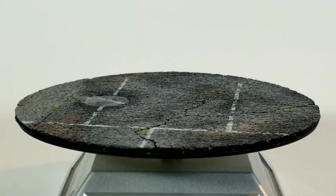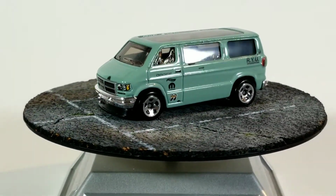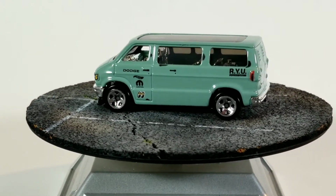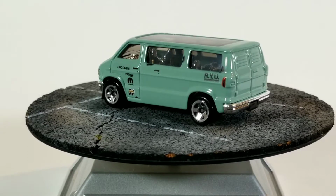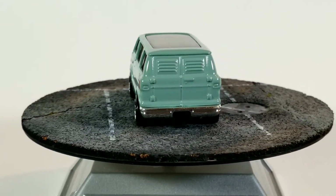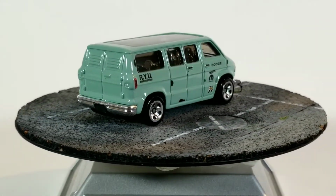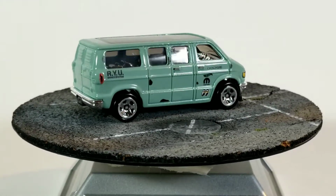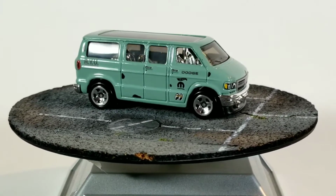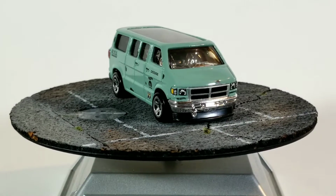Okay, we can go in order of release. This is the first release, brand new Dodge van casting. That's the name, just Dodge van. It's modeled after a 90s Dodge van. I think that body style went from about 95 until about 2003, possibly. This one more resembles the 95 to 97, 98, where the front bumper is tucked in a little bit more and it's a little more flush with the grille and the hood.